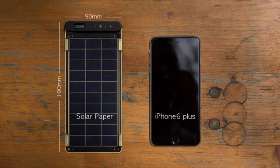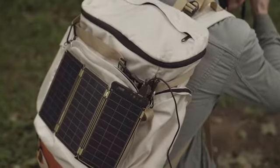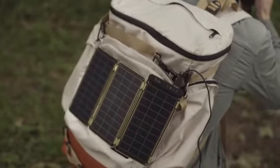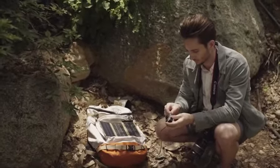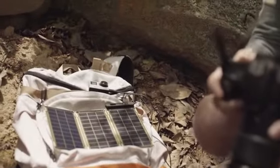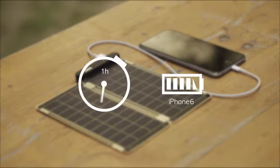Solar Paper is super small and slim, so you can conveniently carry it when traveling or even in daily life, and use solar energy anywhere under the sun. It can fully charge an iPhone 6 within 2.5 hours.